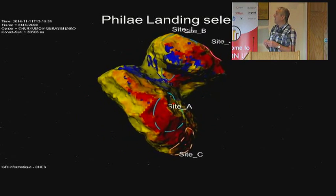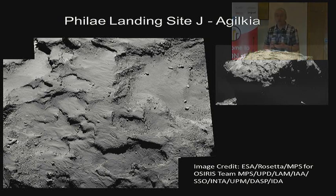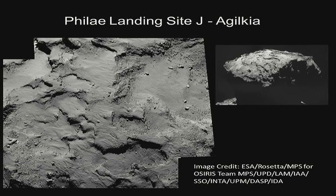But as we got closer and closer and closer, every site looked equally bad. I mean, I've said it before, this was a really unlander-friendly comet. Everywhere you look, there's crevasses, there's boulders, and it was back then that we started to realise that this might not work. And ESA then started reining in the expectations with the PR, because it just wasn't looking good. So in the end, we picked one of the least bad sites from a bad bunch of bad sites, landing site J.